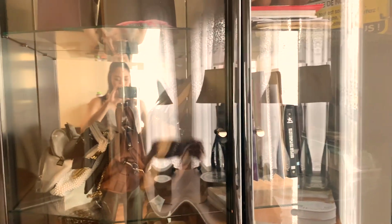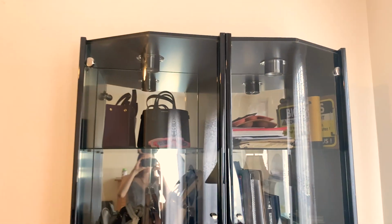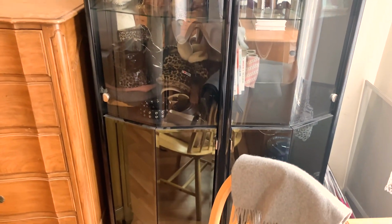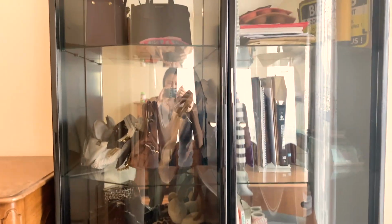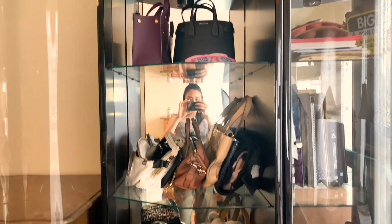And then this is one of the furniture pieces that I really don't find fitting with the others, but it was so huge, it was so hard to get rid of it, so we just decided to keep it. So now we have a bunch of papers in here and some books. And then on the left side, I keep all of my bags.